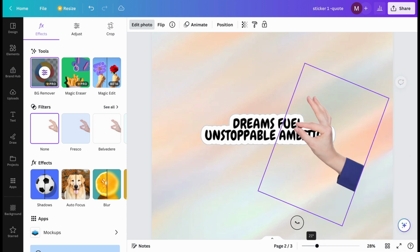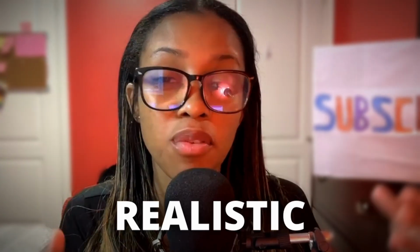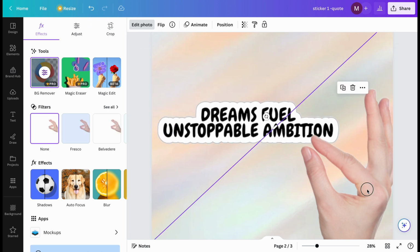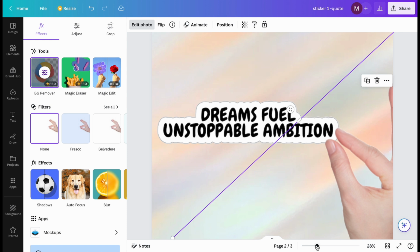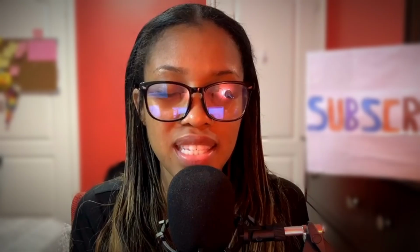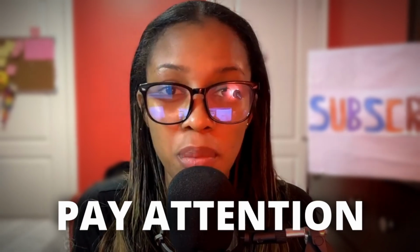So what I'm going to do now is adjust the sizing of this hand so that it can be way bigger than the sticker, because again, you want it to look a bit realistic. And then I'm also going to increase the sizing of my sticker. And now that I've done this, if I simply put my hand here, if you'll notice, the hand doesn't quite look like it's grabbing onto the sticker. In fact, there's this major space between the sticker. So I'm going to show you a secret of how you can work around this. Pay attention, because this will change your mockup game forever.